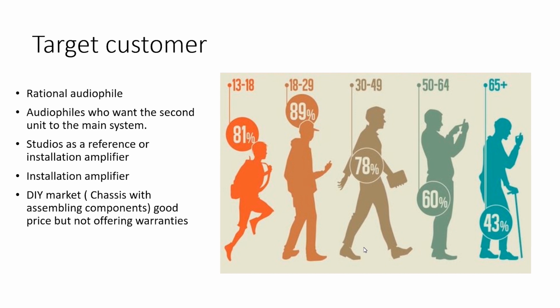DIY market: chassis with assembled components. Good price, but not offering warranties. This addresses the price-sensitive market where you can build your personal system, saving 30% of the budget. The hidden price to pay there is the risk. There will not be warranties and technical support. It is important to set the right expectations for potential customers.